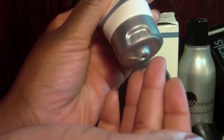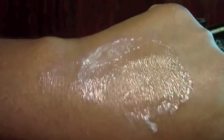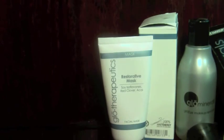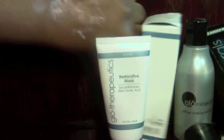First let me show you the consistency, and then we'll talk ingredients in a second. It's lotion-like in consistency. I'll just put it on my hand first, and I'll smooth it out so you can get a feel for it. See how you can see through, it's clear. What you do is you take this product and you put an even layer on your skin. And it smells delicious, by the way. It smells almost like a cherry candy, not necessarily cherry, but it smells like something good.